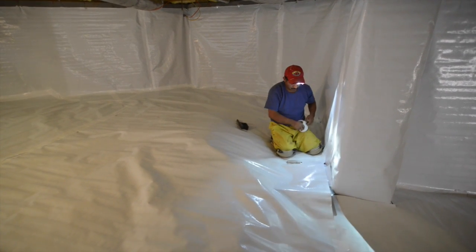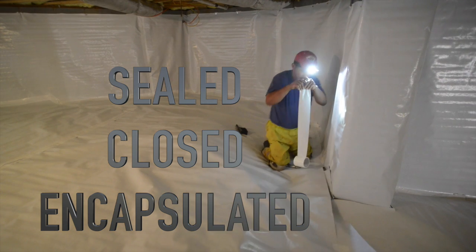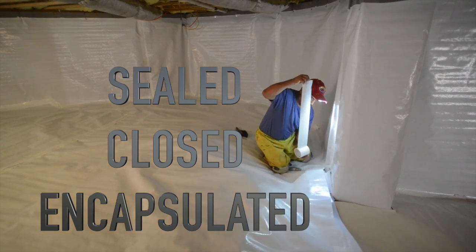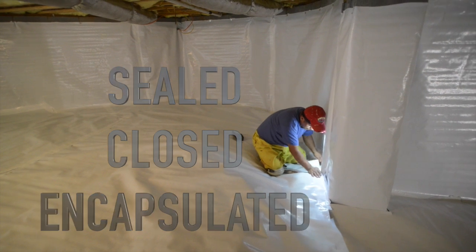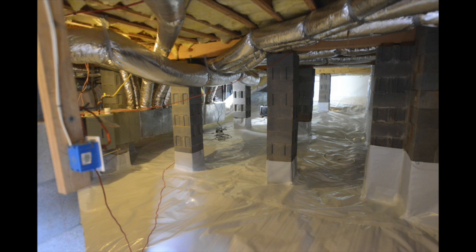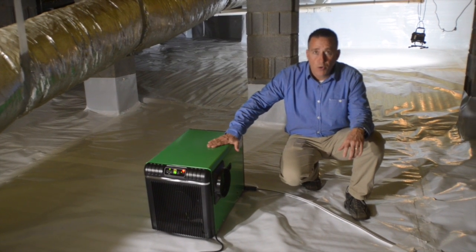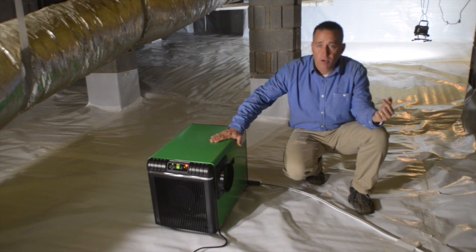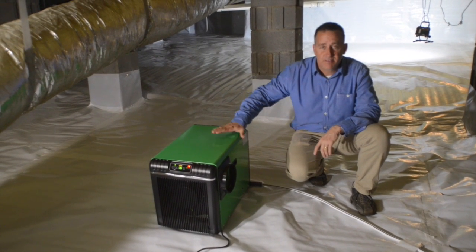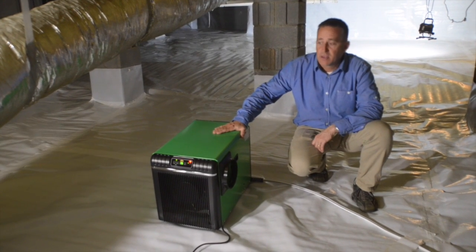In this industry, an encapsulated crawl space can be described in three different ways: a sealed crawl space, a closed crawl space, or an encapsulated crawl space. All three relatively mean the same thing. In the Carolinas, by the code requirements, once you encapsulate the crawl space, one of the needs is a dehumidifier to regulate the space underneath the house.